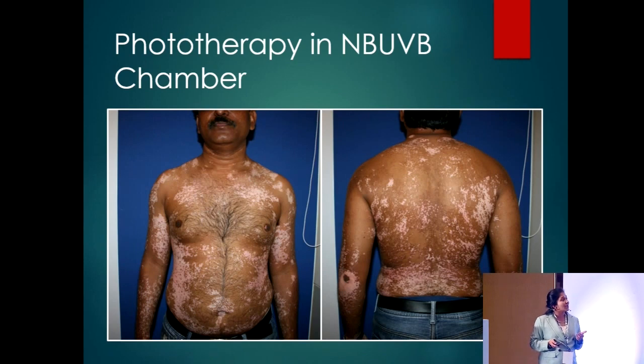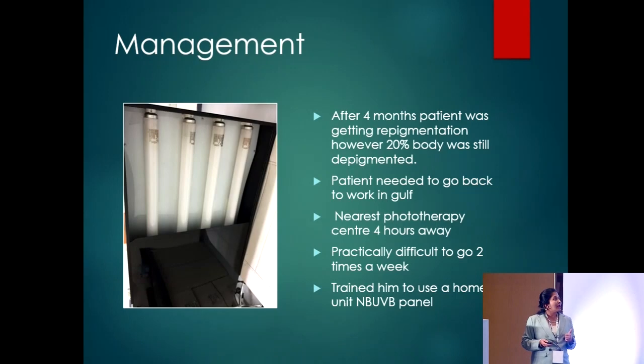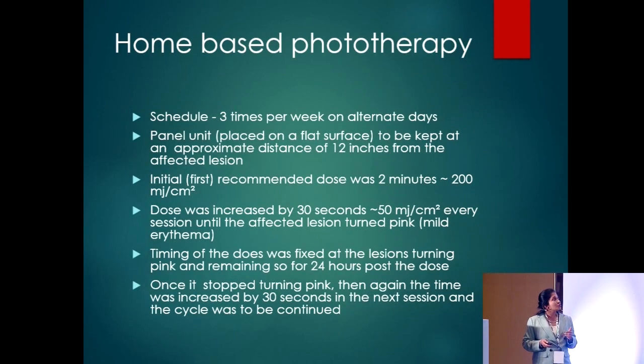But now came the challenge that he still had 20% repigmentation to go, and he needed to go back to work. And the nearest phototherapy center was around 4 hours away. So how do we manage that? This was done by giving him a hand-held device with 4 lights, a panel, and he was trained to use this. The schedule was 3 times a week. The panel was put on a flat surface and the fixed distance was told.